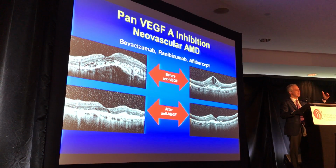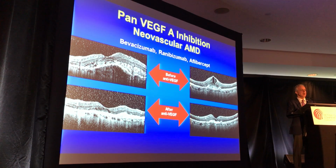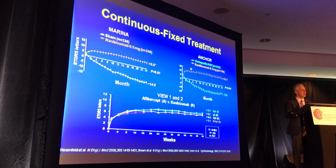But in practice right now, we are doing pan-VEGF blockade with the existing highly effective therapeutics that we have. That's bevacizumab Avastin, ranibizumab Lucentis, and aflibercept Eylea. Those are the pan-VEGF blockades. They work very well. For most cases of wet AMD, we can get the macula dry or nearly dry, usually within 3 or 4 injections. That's very unlike what you'll see later when we talk about DME and anti-VEGF in that setting. But it works well. We all know that.